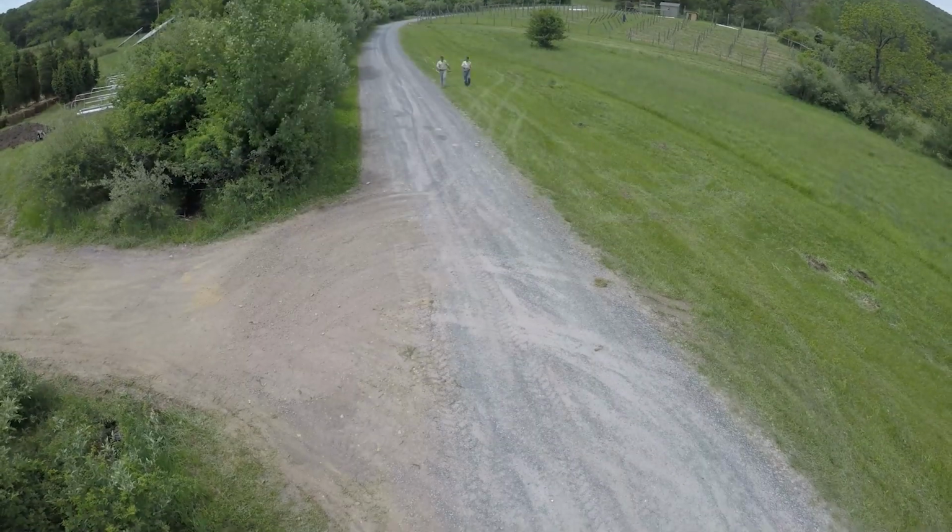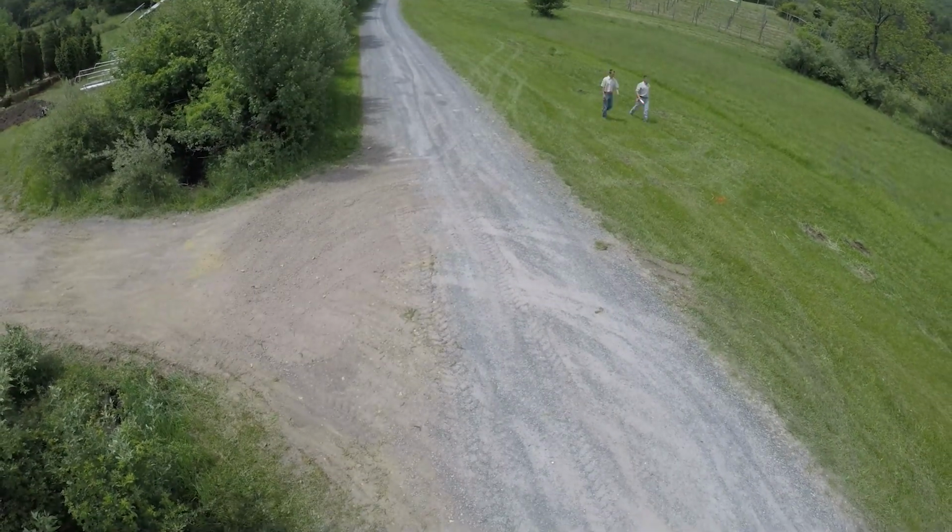Okay, we got all those little shrubs and trees ripped out. We're going to be marking out our locations for our new trees and then work on getting those put in the ground. It is time to plant trees.